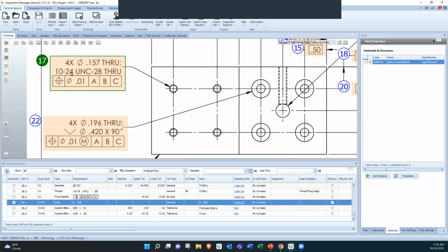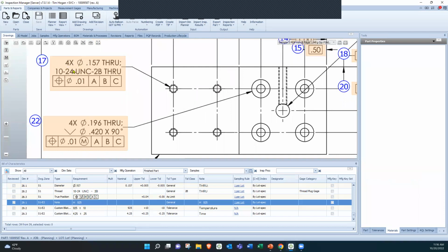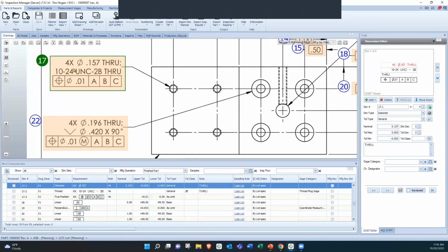Right, so we have this specification, for example. We can see that there's actually 3 different callouts here: the diameter, the thread, and the position. And we have a 4x callout as well, so it's 4 times those 3 dimensions. And if we look down in our bill of characteristics, we can see that we have identified the 3 different callouts themselves, and then the 4 different places for each of those dimensions. So the database, when we go to acquire data, will be looking for 12 different entries of data.